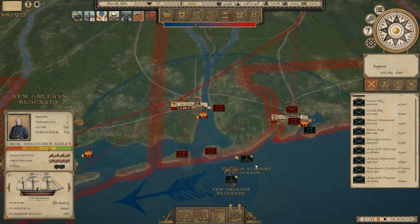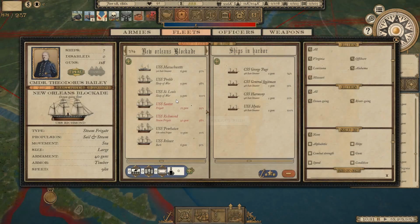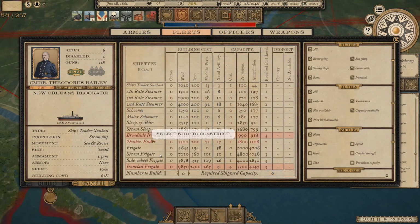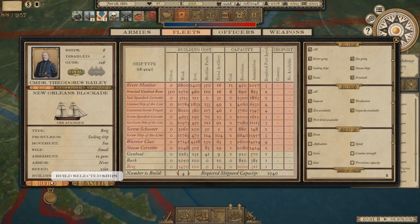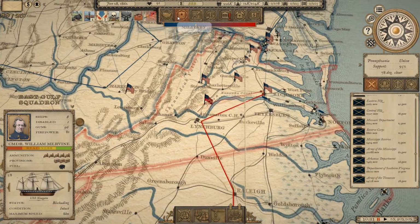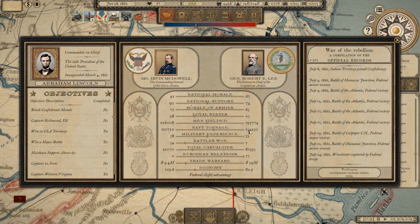Right. Only 7 ships left in this fleet. We haven't really got any more ships to add in, to be honest. I have to build a few, but I don't want to build too many. We'll build a few brigs, 4. They're quite cheap and they're not bad. So yeah, his navy power is definitely giving us some issues here. 134,000 tons, our 110.